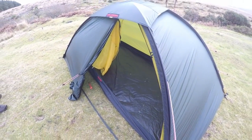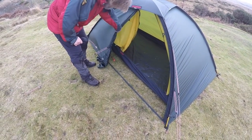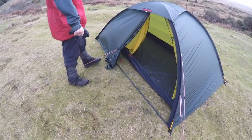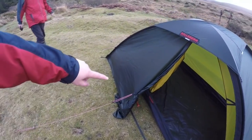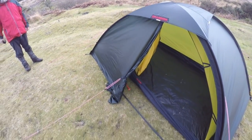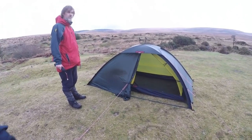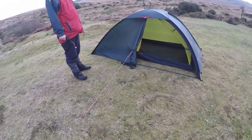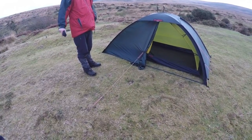Loads of room inside as well. It's even got a little vestibule. No, they said it hasn't. But that was enough to... Rucksack, yeah. Does the door open all the way? Opens all the way as well. See, I've just got it pegged out as a half door, so you can open it all up. That's nice. It's a good bloody size, isn't it? Yeah. It's 2 kilos.